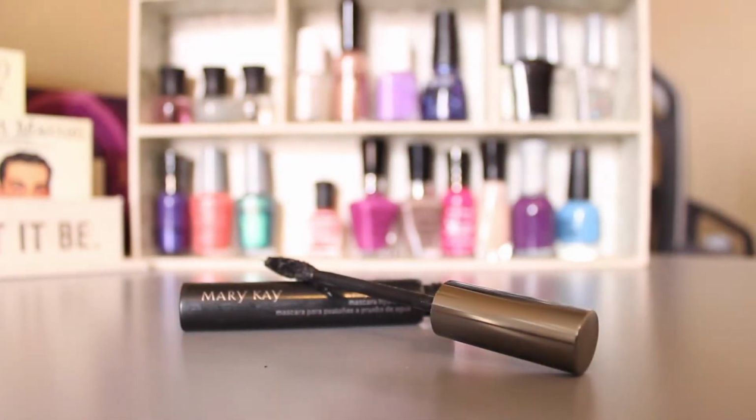One of the things that didn't work for me, and this is the product that I'm just gonna toss because I can't wear it, is the waterproof mascara. This is from the regular line. This is not the Lash Love. I think right now they only have the Lash Love. This is the waterproof one.